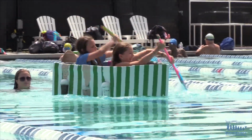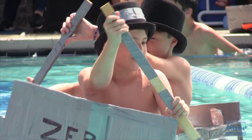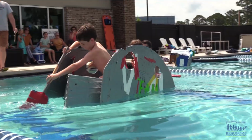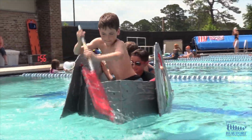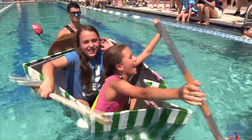paddling across the pool, or slowly sinking to the bottom. Kids were all smiles today as they took part in the 3rd Annual Cardboard Regatta on Hilton Head Island. The teams took turns racing their boats from one end of the pool to the other. The winning team says they use lots of duct tape and extra pieces of cardboard to help stay afloat.